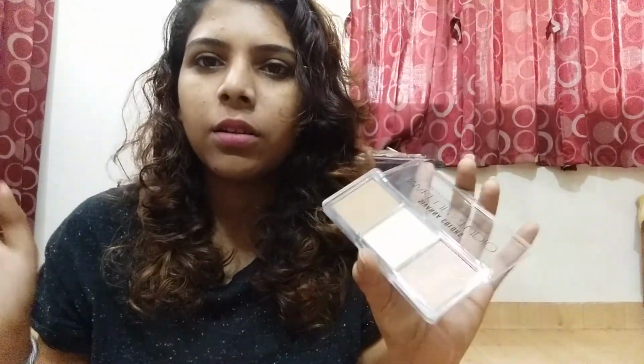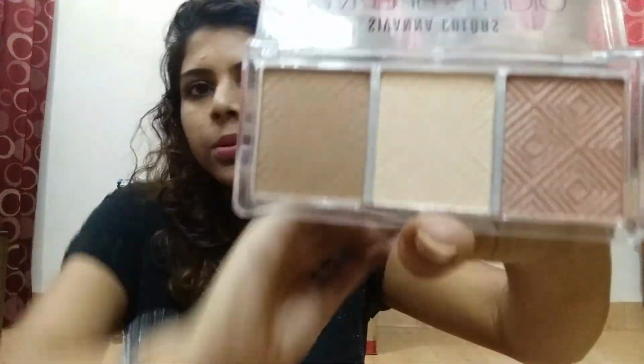And after I bought this, I was crazy and I went and bought myself a highlighting kit. Now the thing about highlighting is you don't have to do it, but if you're going out and you're into the glamour look, if you're into shimmer, then I think the best thing is to get the Savannah highlighting kit, which is again amazing. I'm talking about this within 1,000. All these come for a reasonable price if you want good quality and cheap.